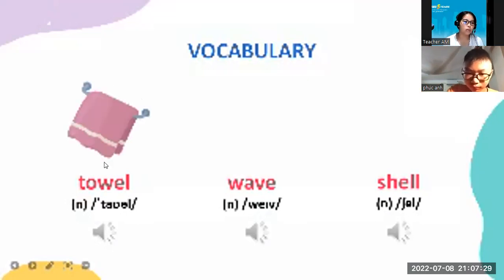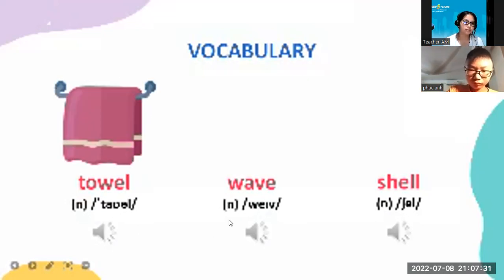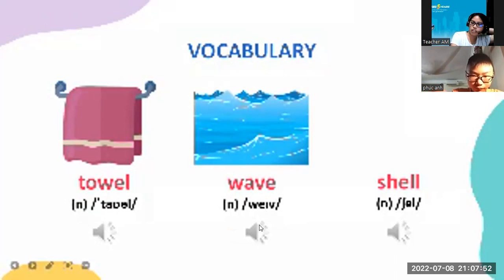We have towel. Towel. Okay. So what is towel, Anne? What's the purpose of towel? Towel is when we are wet. Yes, we use this one when we are so wet. When we just finish taking a bath, we use a towel. Okay, next we have wave.